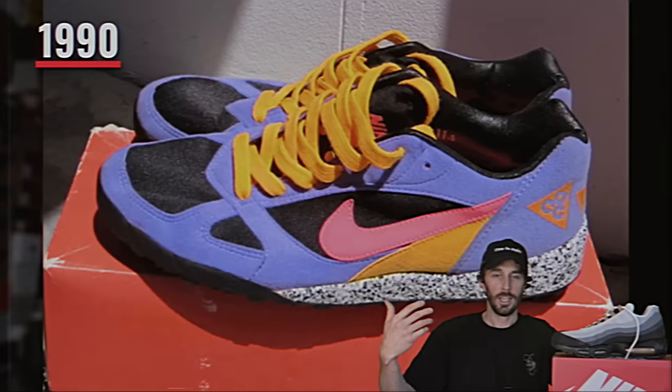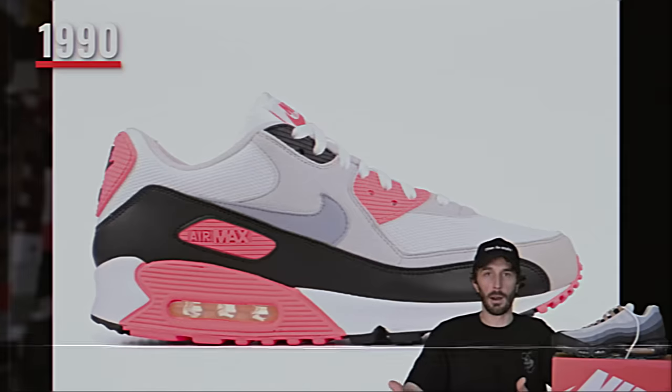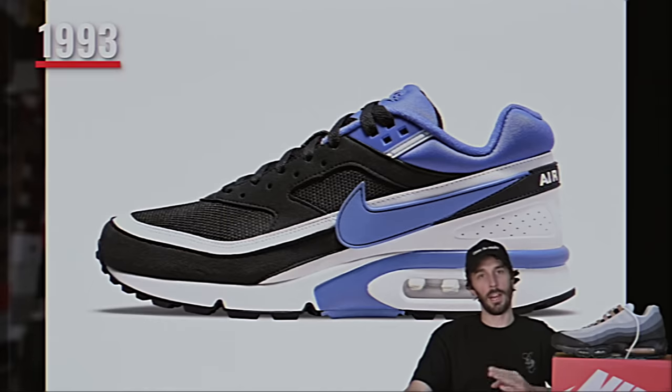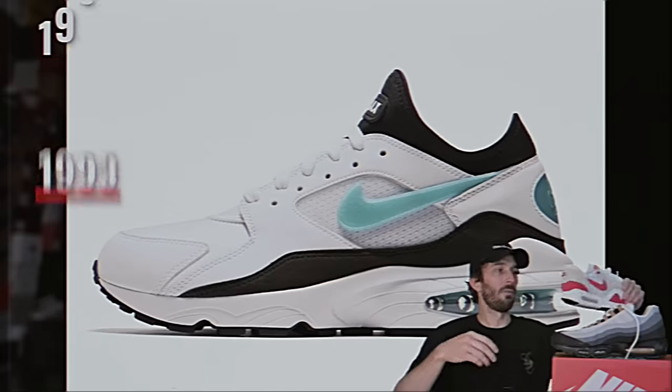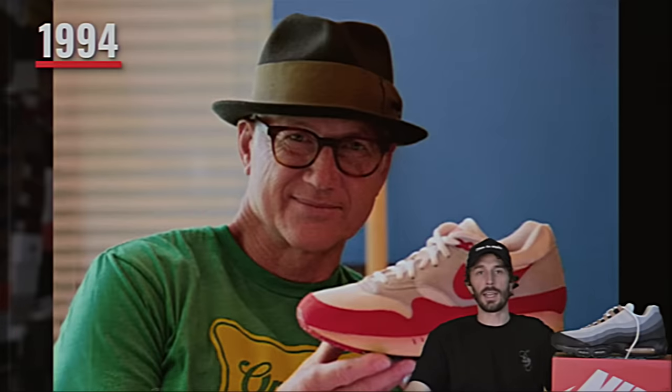Fast forward to 1990, and shoe designer Sergio Lozano started working at Nike on certain projects like Nike ACG, tennis, and training lines. And then over the next few years, Nike released a few more Air Maxes, with 1991, the Air Max 180, 91 as well, the Air Max BW, in 93, the Air Max 93. And then in 1994, Tinker Hatfield, who designed the Air Max 1, leaves the Air Max line and leaves the whole project to Sergio Lozano.